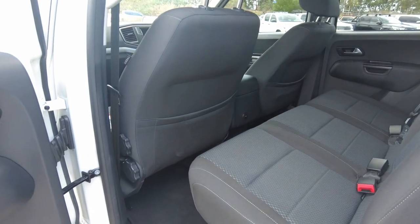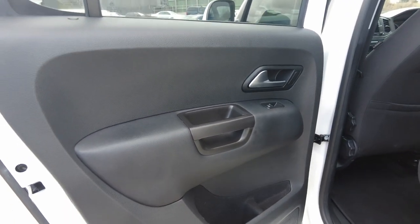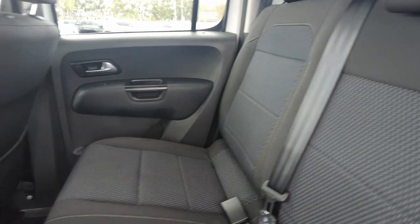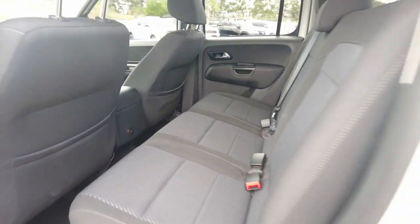Now cruising over towards the second row seat. Beautiful door cards, three great kept cloth seats throughout. 12-volt power source, cup holders, plenty of leg room in the back as well.